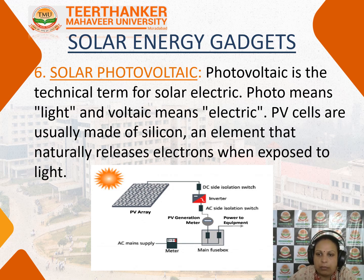It contains many photovoltaic cells, and each cell is made up of silicon. The solar cell, or photovoltaic cell, is made up of silicon, an element that naturally releases electrons when exposed to light. So solar photovoltaic cells are the means of trapping solar radiation. They trap the solar radiation and generate electrons, and these electrons ultimately produce electricity.